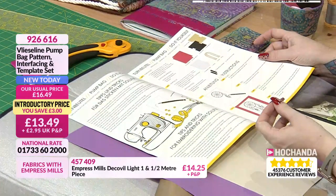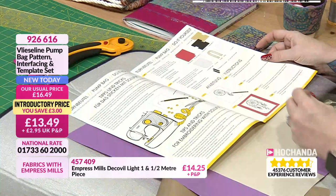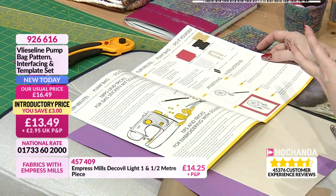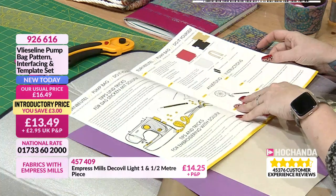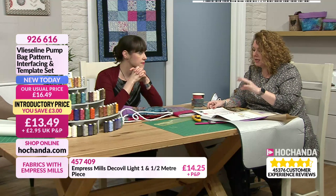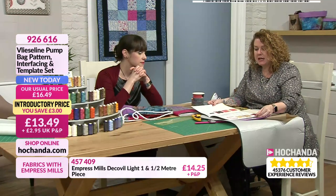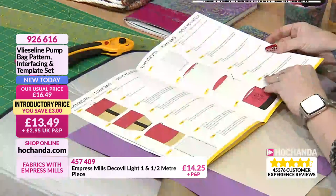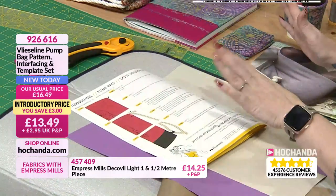The only thing to be aware of is it isn't in inches, which threw me a little bit, but it is in centimetres. But it's got all your measurements in there. Really good and in-depth. Tells you exactly what you're doing with your Solufix, exactly what you're doing with your Decaville. Lots and lots of hints and tips.